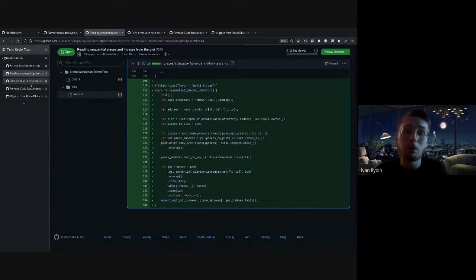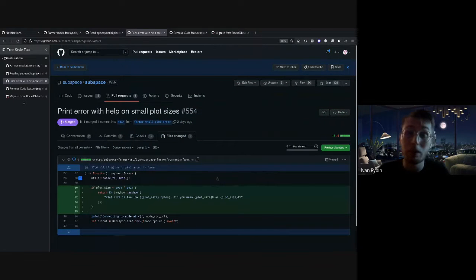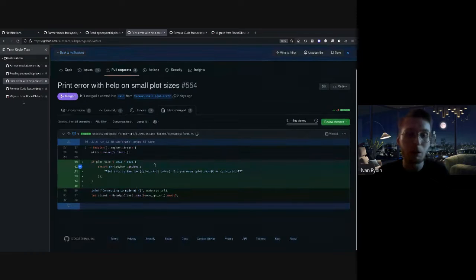Apart from that, there were two minor issues. One of which was reported by a user. He forgot to supply the G or T suffix for his storage on the farmer, and we decided to go with limiting the storage. We restricted the amount of storage which the user needs to supply to no less than 1 MB, and printed the help message: the plot size is too small, maybe you meant the G or T.